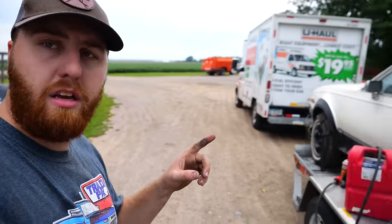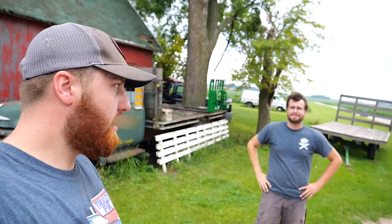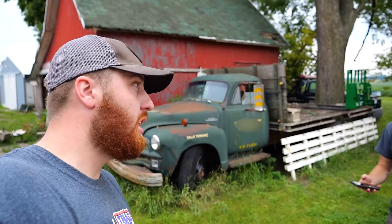Alright, so the rules for today's games are simple. We've got a couple booster packs that are mostly dead, like a gallon of gas, an electric fuel pump, a pliers, a screwdriver, and about an hour. And some ambition. And in that hour with that ambition, we're going to see how many of these cars we can get running. They don't have to drive, they don't have to move around. We just want to see if they'll sit there and idle or see if they've checked out on life. So without further ado, let's get into it.